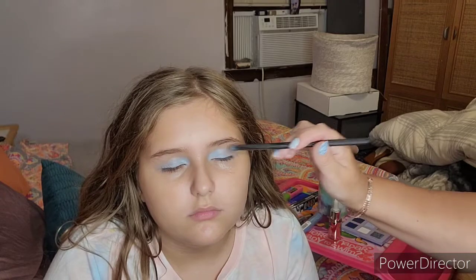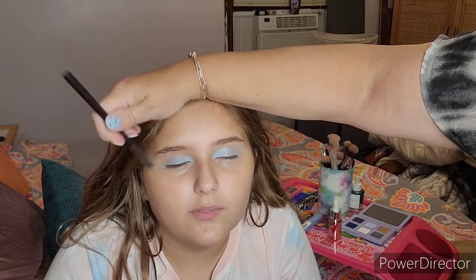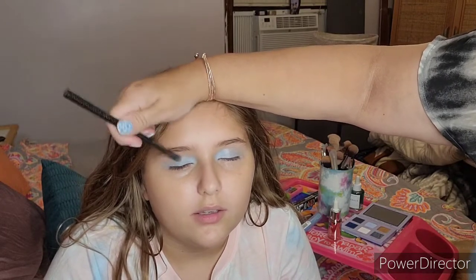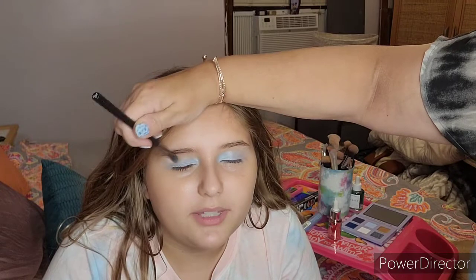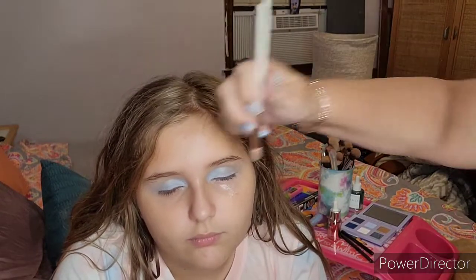I hate to say I'm going to make an ocean look and then it doesn't turn out to look like the ocean. But that's what I'm going to go for. It's going to look like Gatorade if you say that. You know that, right? Comment down below if you guys think this is going to turn out like an ocean or Gatorade. It's going to look like the ocean. I'm going to move on to this color right here. It's called Maya.